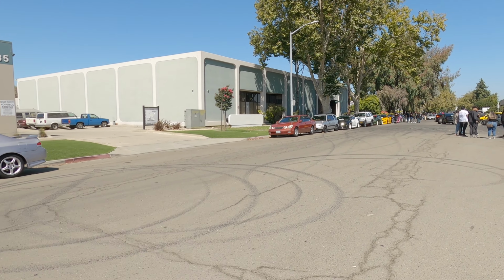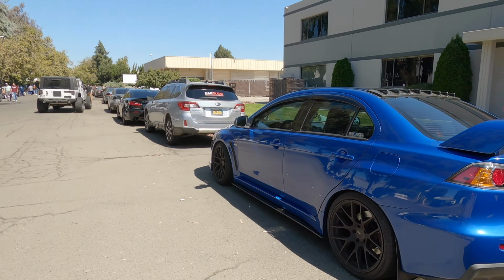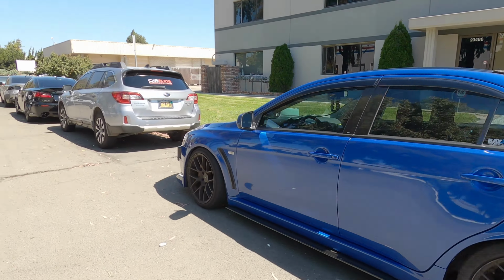And looks like we got a couple of S13s right here. Lexus. Got a Lancer. Yep, main area is over here, so let's go check it out. Look at these Nissan S13. The two S13s over here. Got Subi, Civic, Miatas. Look at that Camry.